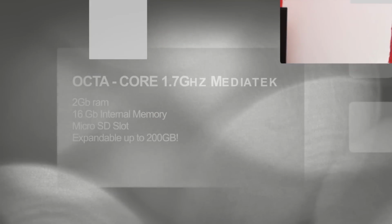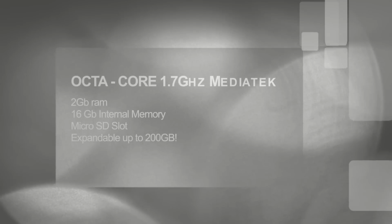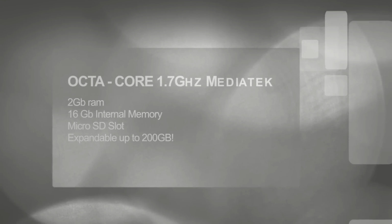so I'm going to quickly run down through the specs before I move on to the camera. Now, within this device, you're going to find an octa-core 1.7 GHz MediaTek processor with 2 gigs of RAM. It's not the best processor, however, this is a mid-range device. Obviously, they're not going to include the Snapdragon 810 with 4 gigs of RAM. They're just trying to keep things nice and cheap, affordable. And to be honest, that processor would still hold up. You might see a little bit of lag, might. But on the whole, it would still hold up generally pretty well.